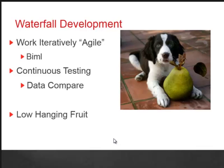using data compare. Now, let's talk about the low-hanging fruit. This is related to the agile thing.